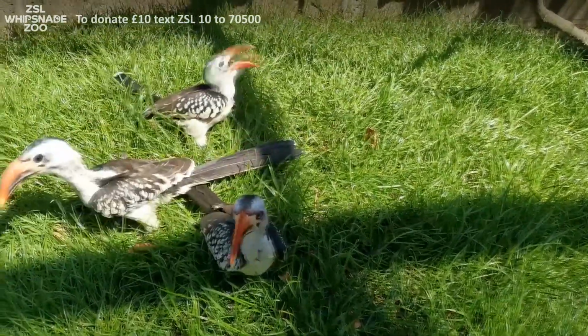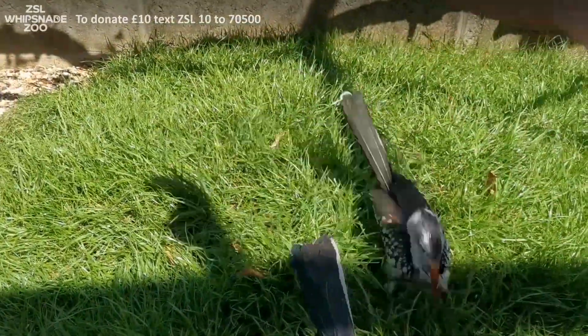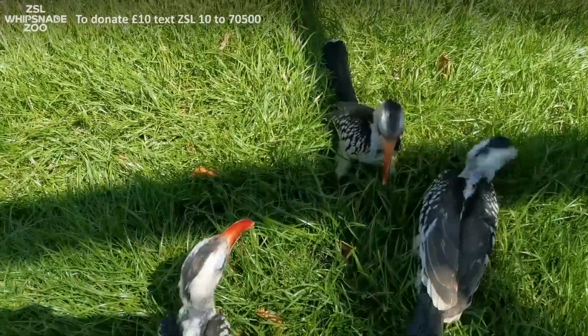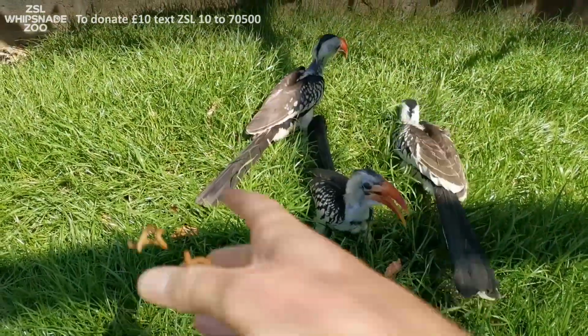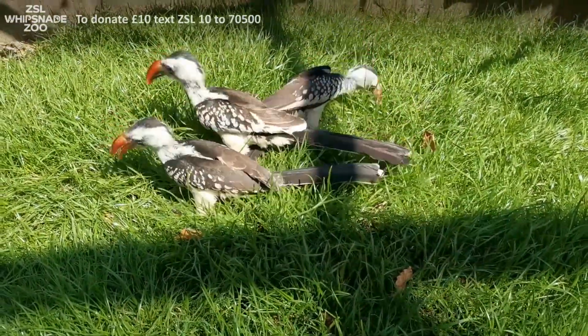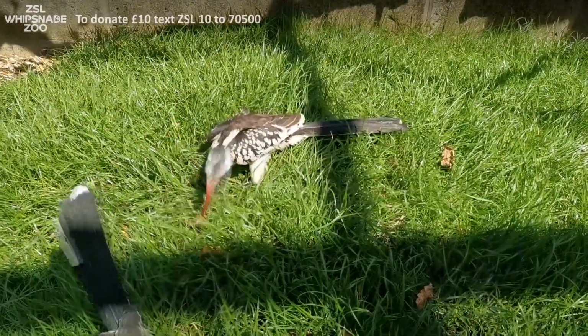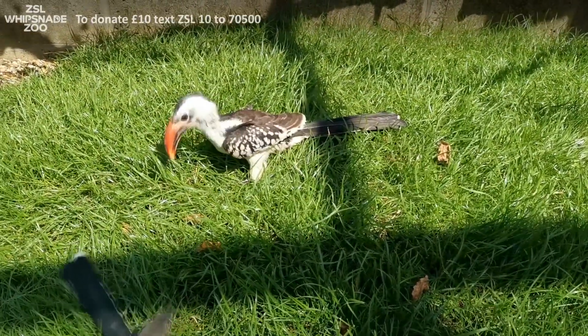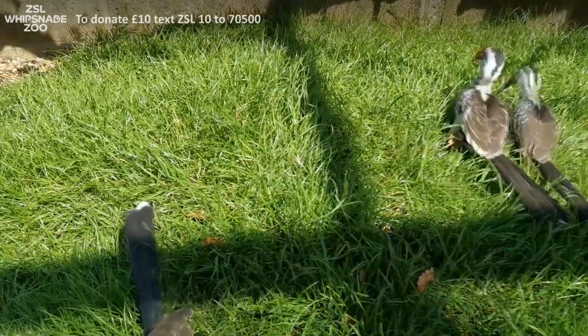So the first enrichment that we can do with our red-billed hornbills is a scatter feed. So we can chuck out some insects for them inside the grass. They have to go looking inside the grass for these insects. It's quite a natural behaviour for these birds to be doing, looking in grass for grubs, any beetles that they can find, moths, butterflies. They're very good at catching as well.